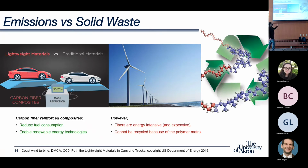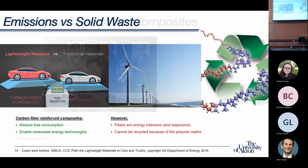The problem, though, with this technology is that fibers are extremely energy intensive to make. We emit a lot of CO2 to make the carbon fiber, and it costs a lot of money. And once it's embedded in an epoxy resin, it's stuck for a century or more. So typically when wind turbines are decommissioned, we put them into the desert, we bury them, and that's it. We got 30 years of renewable energy, only to then have an immense amount of solid waste. So how can we recycle them?